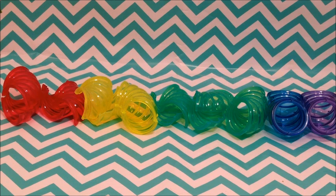There are 35 tubes, 1 oval, and 1 of the little square ones. And then there's the 1 little snack one, but I don't count that as a tube. So anyways, 37 tubes all together. And I'm so excited to have all these.